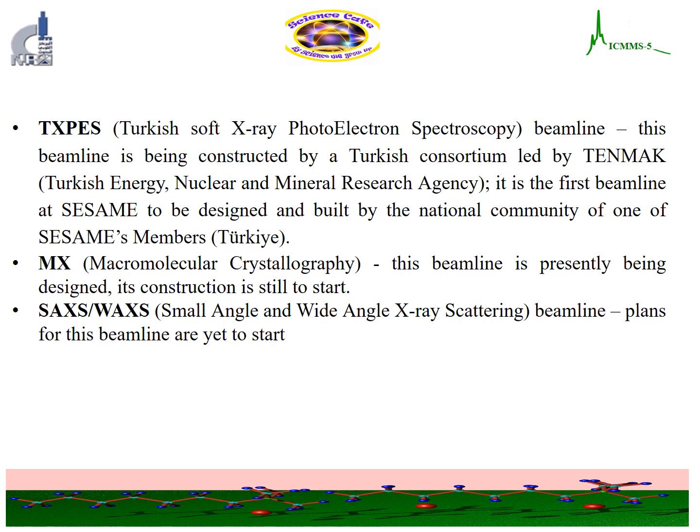This beamline is being constructed by a Turkish consortium led by TENMAK, the Turkish Energy, Nuclear and Mineral Research Agency. It is the first beamline at SESAME to be designed and built by the national community of one of SESAME's members, Turkey. Macromolecular crystallography. This beamline is presently being designed, its construction is still to start.